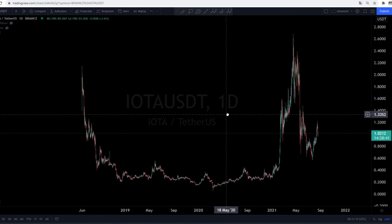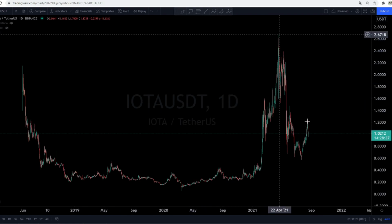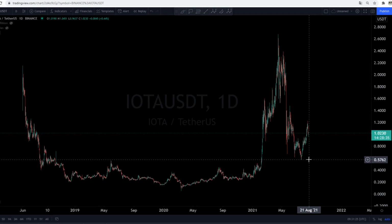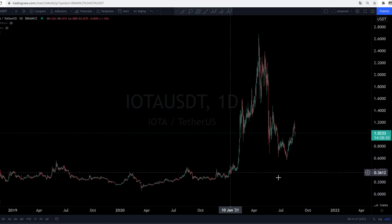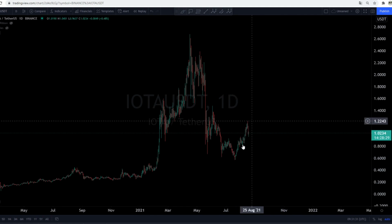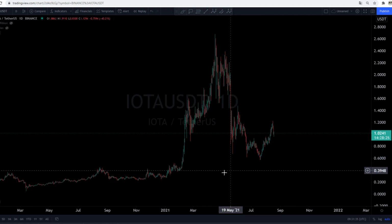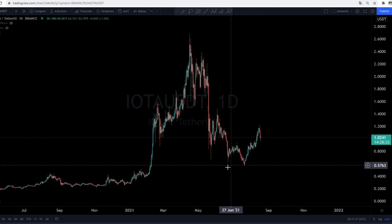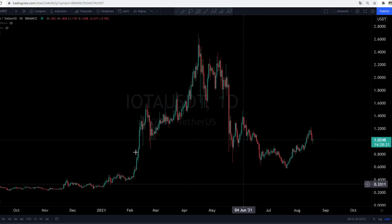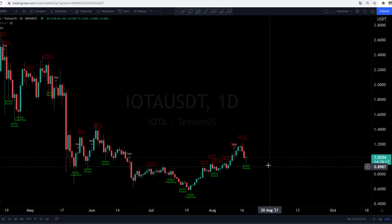This is the daily for IOTA. Every candle is 1 day. We had a really big bump to the upside, a really big retracement to the downside, and now we will check on. Is this the bottom now? Is this the leg for the next big leg for the upside, or is this now the new position to go to hell? Guys, we will check it now. Let's check first the candles. What are the candles telling us? And this is the first thing.